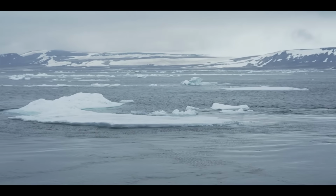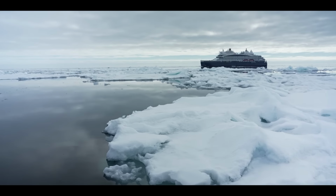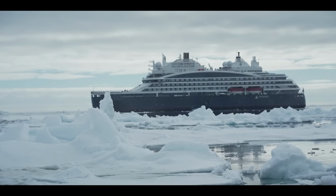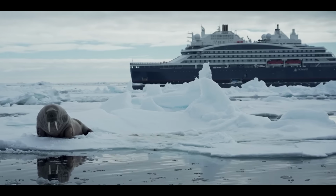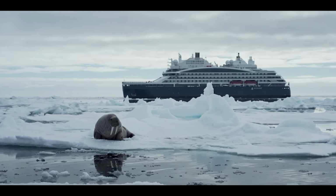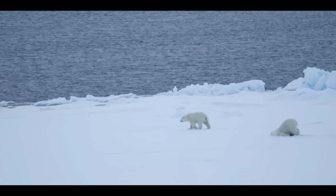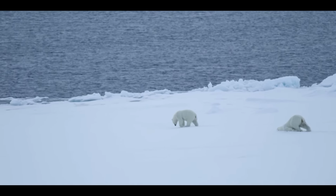When navigating through polar waters on the Commandant Charcot, the main goal is to minimize our impact on the environment. We pay special attention to the coastal ice that forms in fjords throughout the year and melts in the spring. It's the easiest to break, but we have to preserve it. The ice is vital to the ecosystem as it provides a platform for animals like seals and bears to hunt and raise their young.